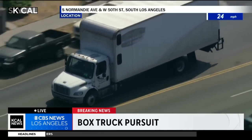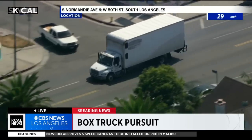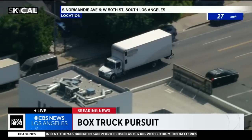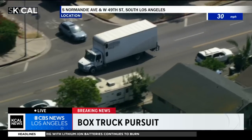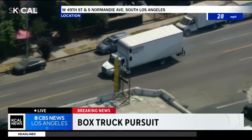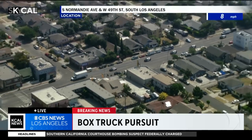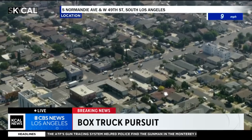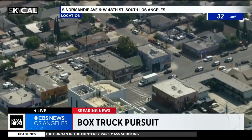And they're continuing through intersections. They may be blowing through red lights. It's unclear because SkyCal was zoomed in right there. But LAPD units from 77th Division, they are right behind this box truck as they continue through the South LA area. And this is a big truck, Mark, and as you were mentioning, it's going to be very hard for someone to maneuver this truck, especially if this was a stolen truck, maybe someone who doesn't have a lot of experience driving a truck of this size, but certainly lots of cruisers right behind, and it does look like that truck is stopping right now.